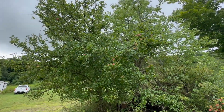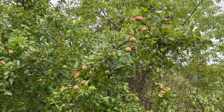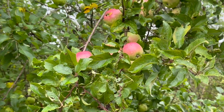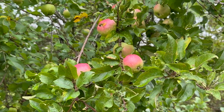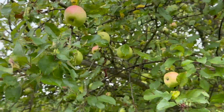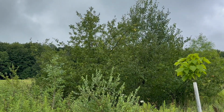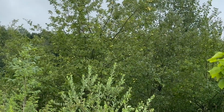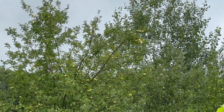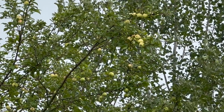We'll start with this little apple tree here. Just starting to get a little blush of apple, a little red on them. Quite a few apples. Get a look at another apple tree here. It doesn't have red on it yet. Kind of looks like it's going to be a crab. These are all wild sprouted trees, but a fair number of apples on those.